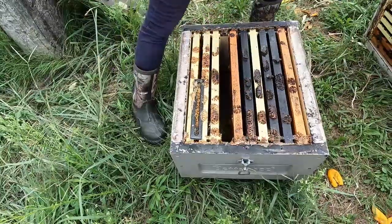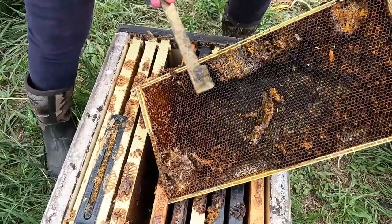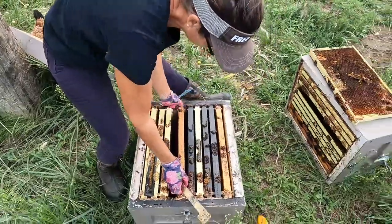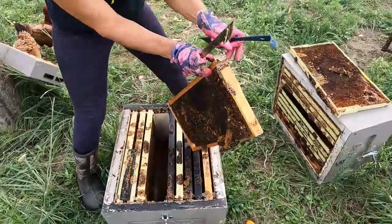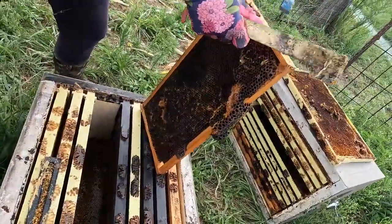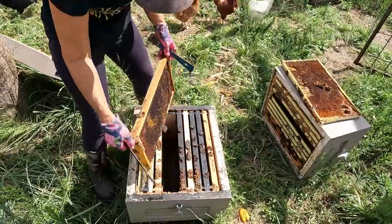So this is a plastic foundation. See how it already has the little comb designs on it, so they can just build right off of that. That's a plastic foundation, or plastic frame. This is a wooden frame. Oh no, that is not. I thought that was gonna be a queen cell, but it is not. This is drone brood, which is a little bit thicker. So they basically just left the carbohydrates and took all the honey, left the pollen.